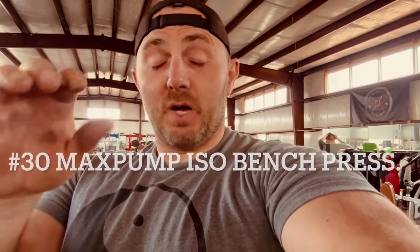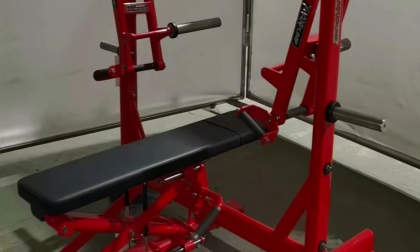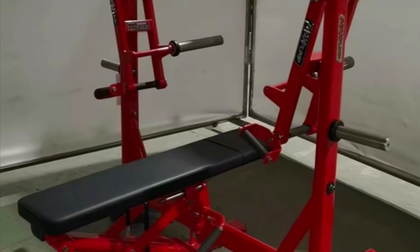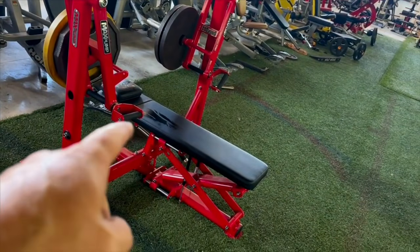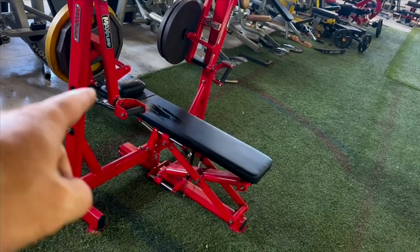All right, so number 30 is the Max Pump ISO bench press. Believe it or not, of the 30 I'm going to show you, this is the only piece I don't have anymore. I sold it, because I was a little underwhelmed with it. I've seen this on Instagram. There's two handles, this rotating handle in front and this handle in back.